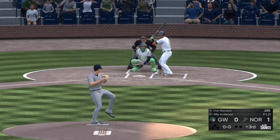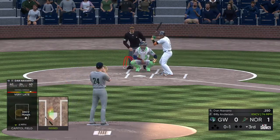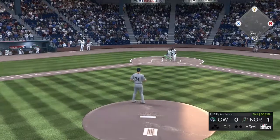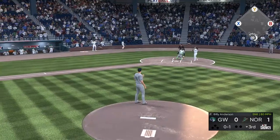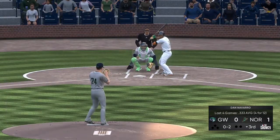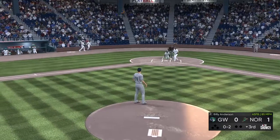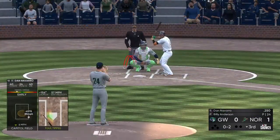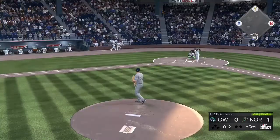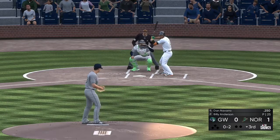At the plate, Dan Navarro, as the first pitch to him is swung on and missed for strike one. He'll enter play here at an even .250, one home run, 18 driven in. And another foul ball. Did well just to make contact there as he spoils a good changeup.